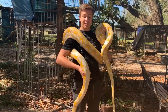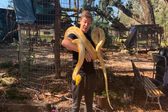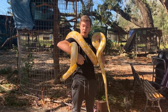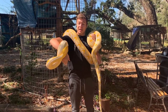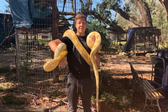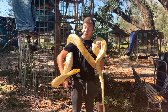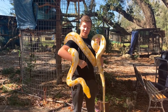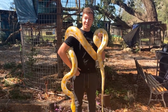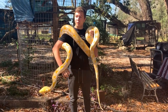This is a reticulated python, a lavender albino reticulated python, so like a morph I was talking about earlier. And this is the longest species of snake in the world. I am absolutely enamored right now because this is the first time I've ever held a retic. I've held Burmese pythons before, but it's a little bit different, holding what you know is the longest snake species in the world. And these are absolutely incredible animals.